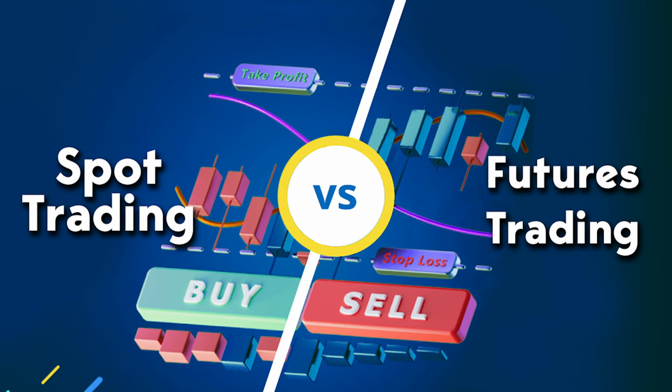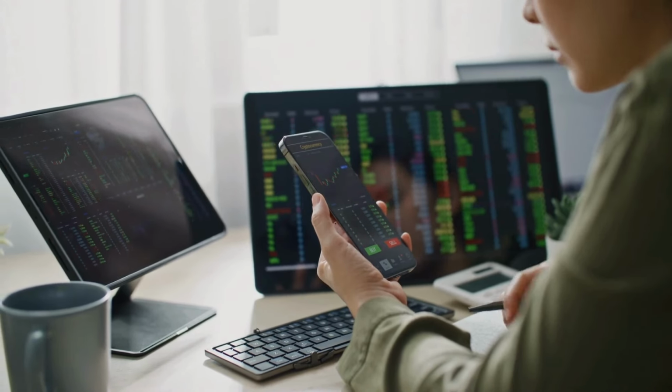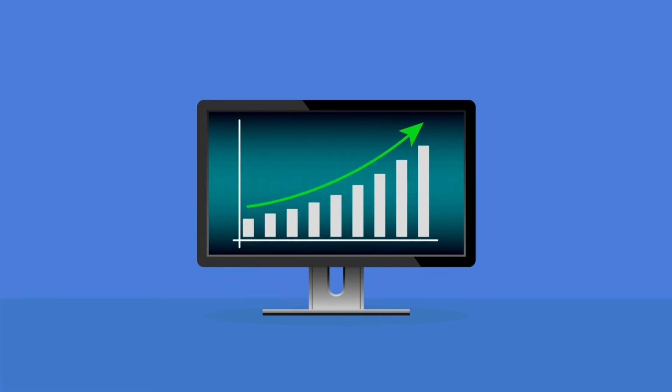Now, the choice between spot or futures trading depends on your risk tolerance, your trading goals, and your level of experience. Spot trading is generally better for beginners or for those looking to accumulate cryptocurrency, while futures trading is more suited for experienced traders looking for higher profit potential and who are comfortable with higher risks.